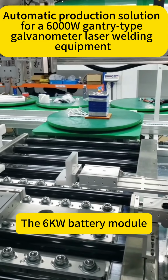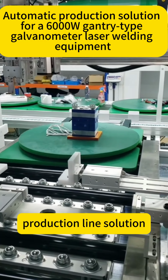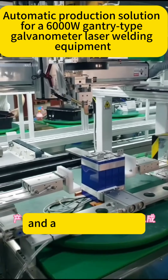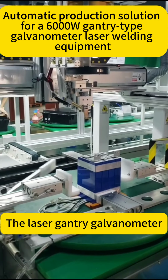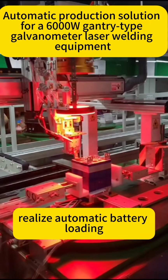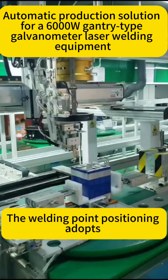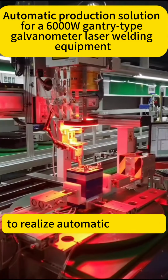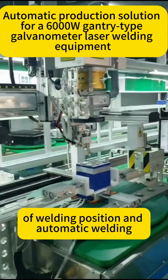The 6 kilowatts battery module laser welding automatic production line solution consists of a battery loading station, a welding host, a product visual positioning system, and a control system. The laser gantry galvanometer standard machine is used, with a lifting device and a weldment conveyor table to realize automatic battery loading. The welding point positioning adopts CCD visual camera positioning, and a sensor is added to measure the height to realize automatic detection of welding position and automatic welding.